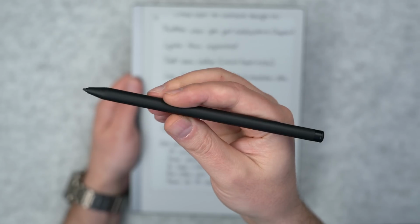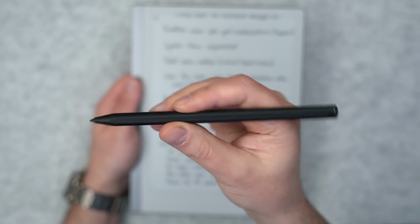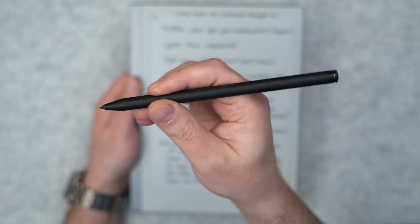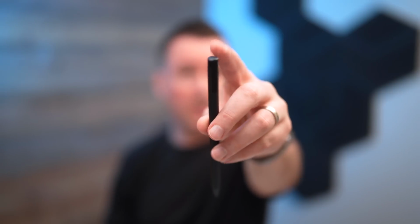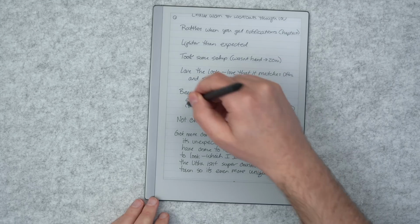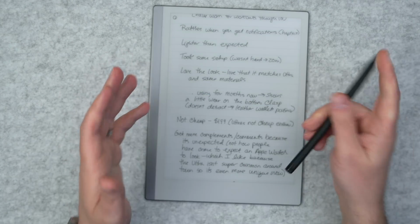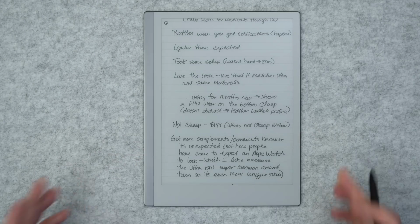But are there some things about the Apple Pencil and the iPad that I missed? Yeah, I missed the double tap to switch tools on the iPad, the Apple Pencil. Even though this stylus does have an eraser on the tip, you can actually turn it over and erase stuff. That's a little bit clunky, I find. It's not a super precise eraser, but it works.